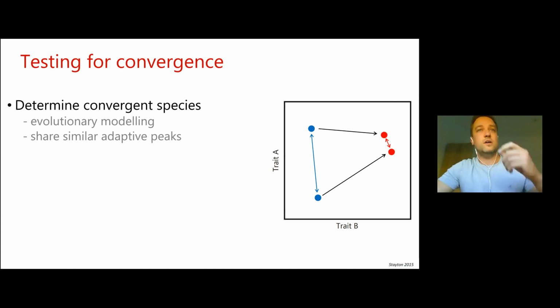And this is an approach using the programming language R, and it's a package known as SURFACE. For those of you who do use comparative methods a bit more, this is essentially an evolutionary modeling approach. It's a multi-peak Ornstein-Uhlenbeck model that compares the adaptive peaks of the different species, and those species that have similar adaptive peaks are said to be convergent.